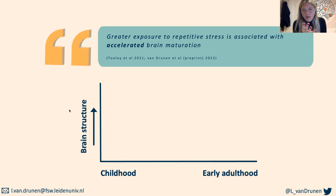Not much is known actually about the effect of enrichment of the environment on brain plasticity, because most studies focused on deprivation of the environment on brain plasticity. So for example, stress, the COVID-19 pandemic, socio-economic status, you can name it. So prior work reported that the greater the exposure to repetitive stress, the more children are associated with accelerated brain maturation. So that means growing up faster actually in the brain.